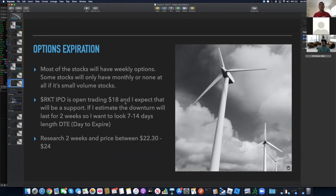Rocket IPO trading at 18, I expect to be support. We already talked about this. So if I estimate the downturn will last about 2 weeks, I want to look at about 7 to 14 days DTE, days to expiration. Now I'm going to start looking on my thinkorswim at about 2 weeks, roughly 7 to 10 days, between the price 22.30, which is the resistance, right, to $24. That's where the simple moving average is.